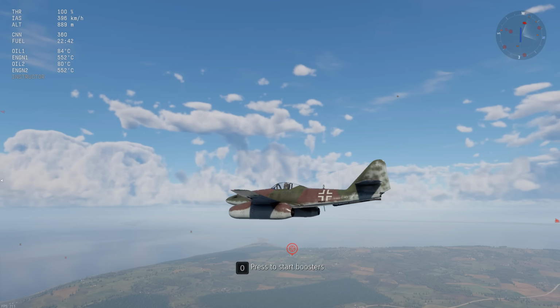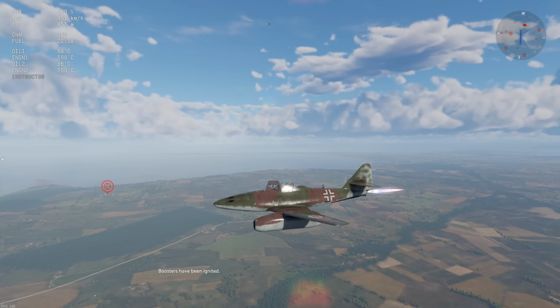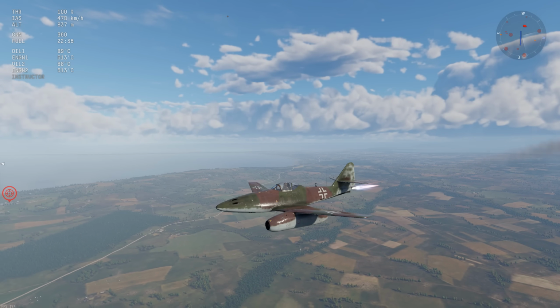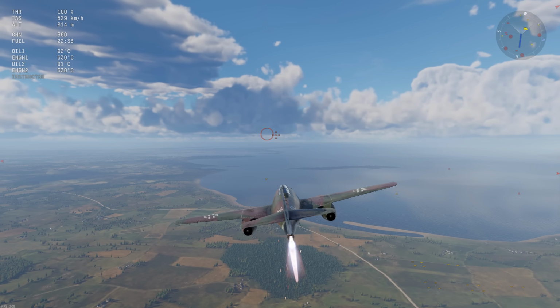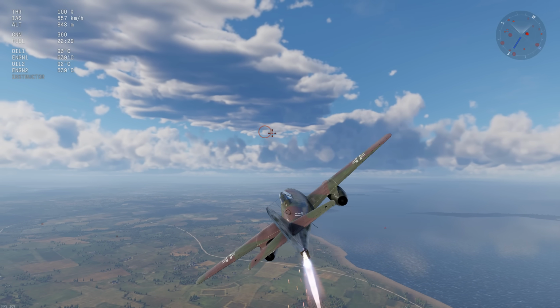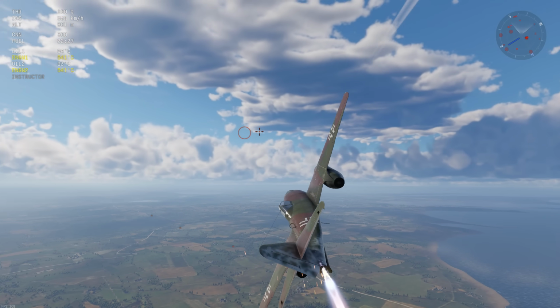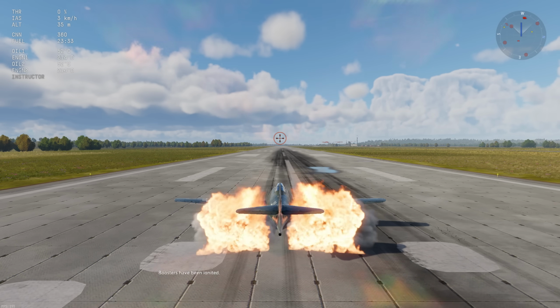Unfortunately, while the speed boost is very welcome, it comes at the cost of reduced fuel endurance. The Me-262A1, which is as standard as it gets for 262, can fly for 53 minutes. Our C1A can only fly for 22 minutes on its jets. Also, the weight of the airframe has gone up.